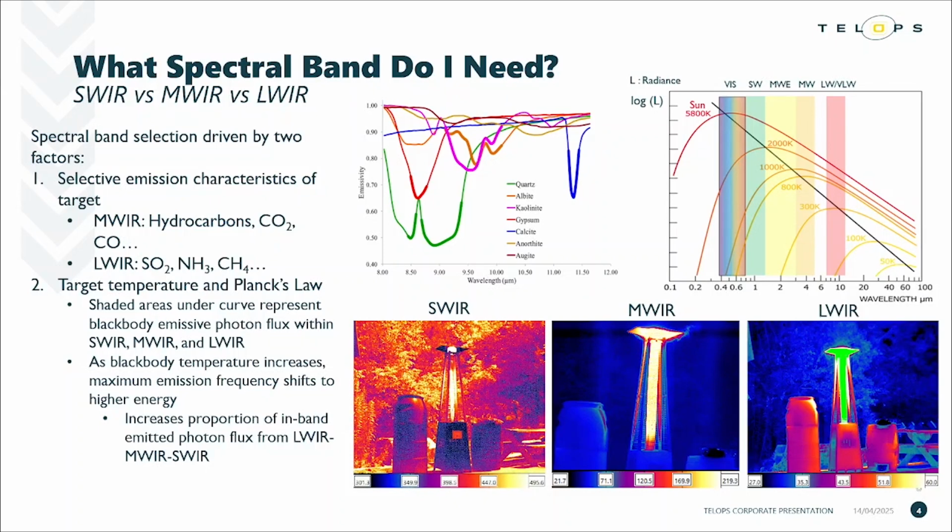So the second thing we need to think about when we're choosing our spectral band is the temperature properties of our target, right? So the Planck law is illustrated here on the top right, and this tells us how much signal we can expect in different bands for a given object temperature. I'm not going to get too much into the math here, but if you're interested, we're more than willing to get into the weeds with you on this topic offline. But for this presentation, the important point that I want you to take away is that your object temperature is going to tell you the optimal band for your camera.